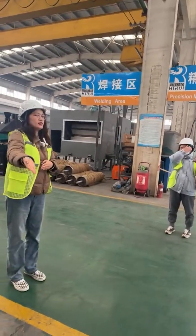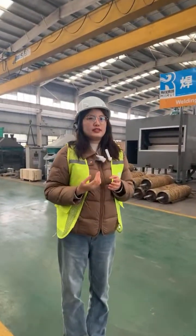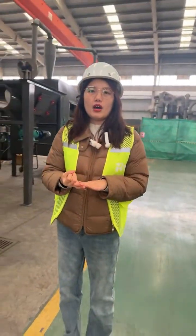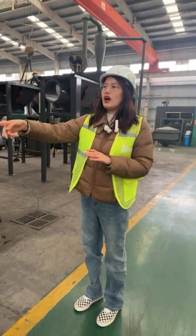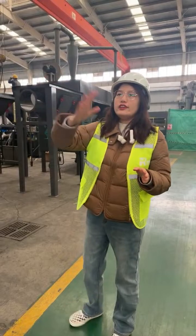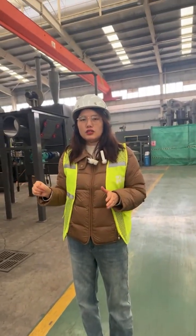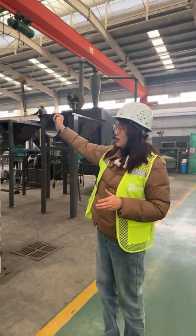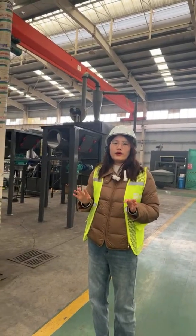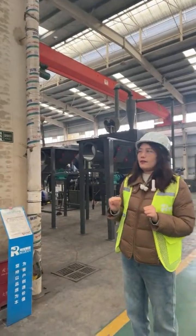And for this step, we will get all the final products like iron shells, black powder, copper, aluminum, and some plastic film. And for this whole line, we also match the waste gas collection device, like that part. This whole line is very friendly to the environment, so my friends, no need to worry about that.